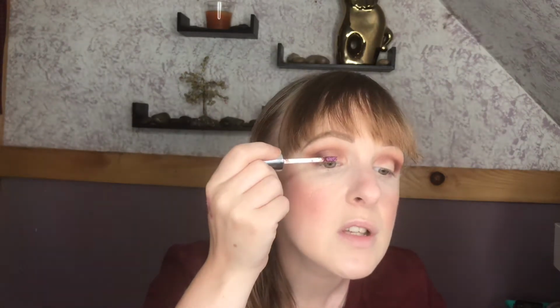I'm gonna lay down this Colourpop Supernova Shadow in Moonlit. And I'm not gonna put a ton of product on here, but I'm just gonna lay that down. Just a little bit right in here. And then I'm gonna take my finger and go over Drama and just tap that over.